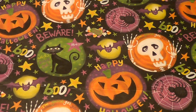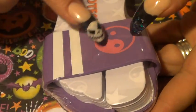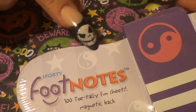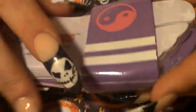Another cute thing that I found is a magnet, but it's a footnote. Look at this. It has the peace sign, and it's in purple, people. So I had to get me this footnote, and it has peace signs and the symbol, whatever. I forgot the symbol of that. But it has stars, you know what I mean. It's a magnet and it's a slipper. Look at that. And it's a foot.